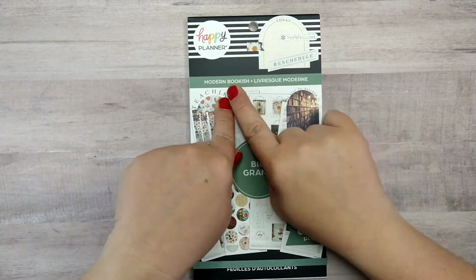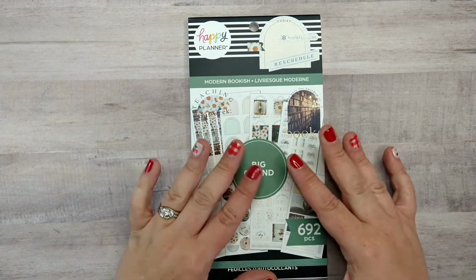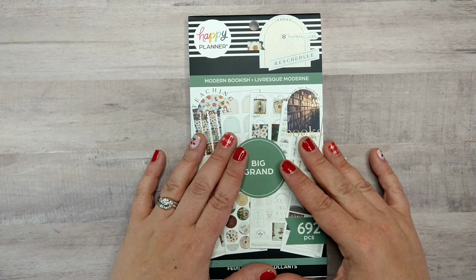Today we're going to look at Modern Bookish from the Happy Planner. This is in the big size. This was part of the Back to School 2022 release.